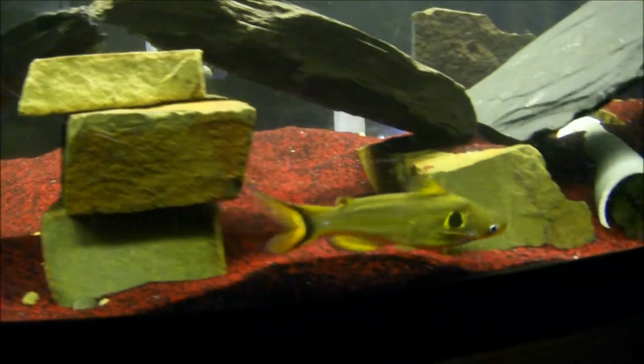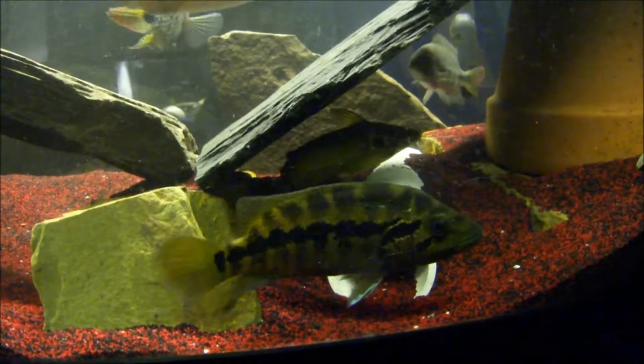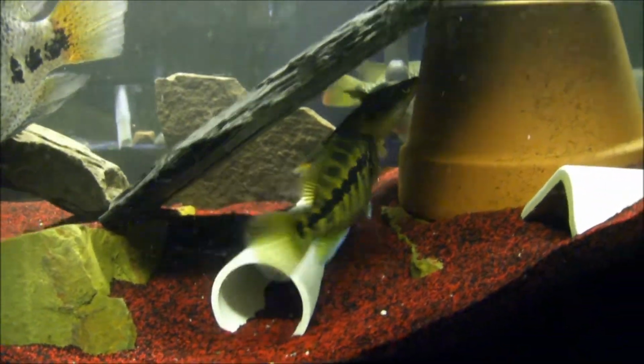Oh, and there's her catfish. She also stuck that in there. A sun catfish, Asian species, the Dovey or Dovi.